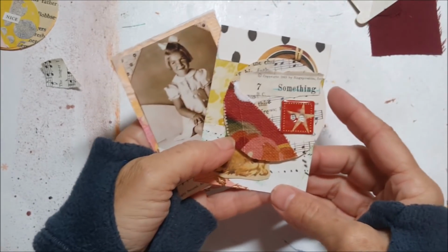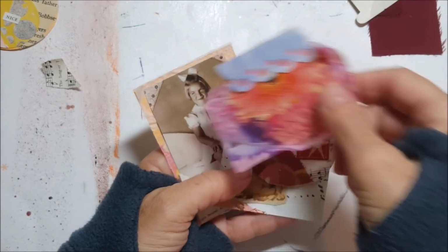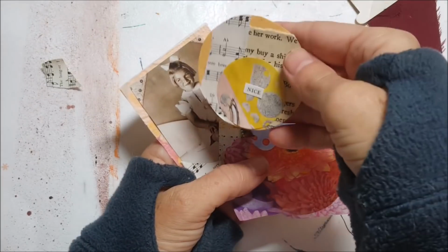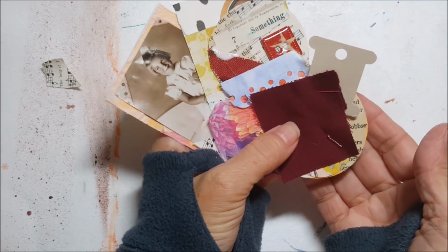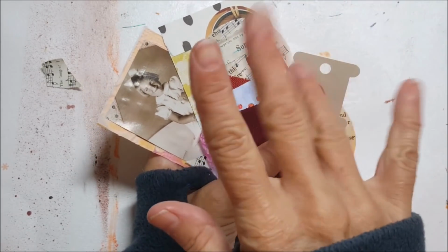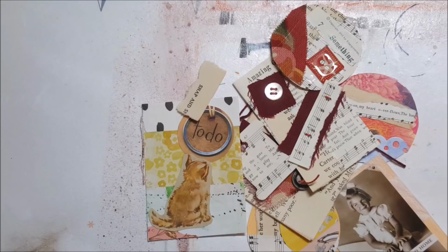Ha ha ha. So we finished our ATC. Sorry, that's my fuzzy robe right there. We are about to finish up because I am out of time on my camera, but stay tuned. There's a wrap-up video.